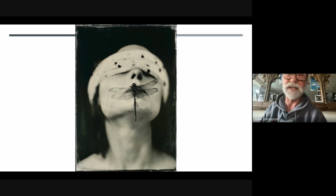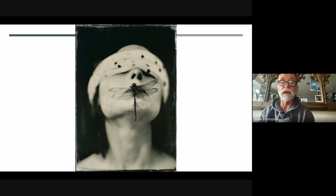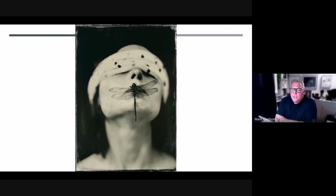I went round. So that's the tin type, a 7 by 5 inch tin type. And that was in the exhibition as well, so it's one of my favorites as well. Yeah, I love it. How difficult is it for the focusing?